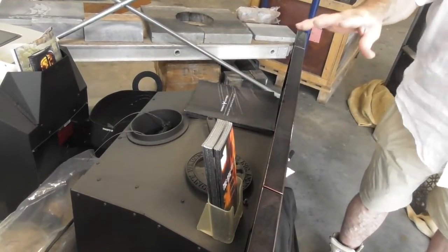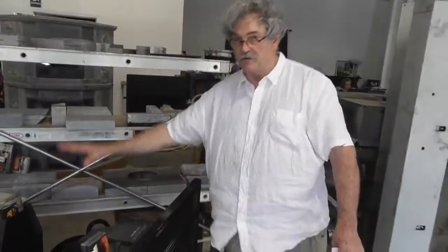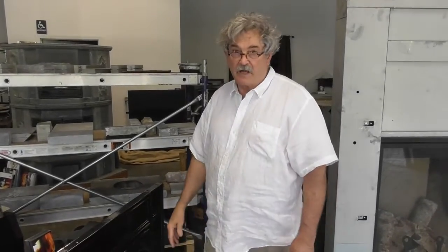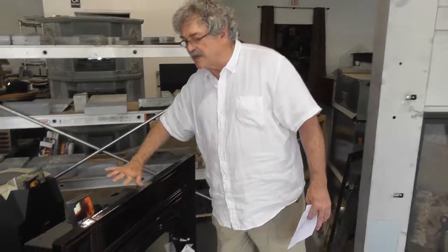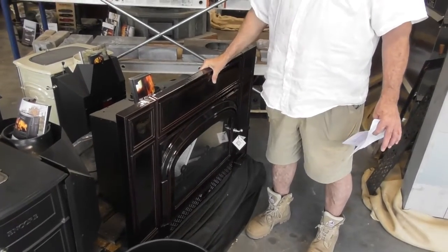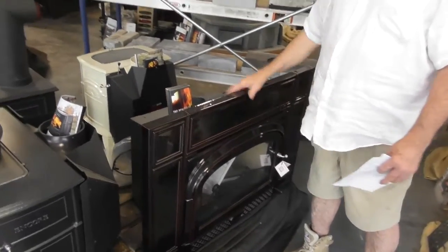So you combine quality firewood with a proper installation where you have a liner to the top, and you're likely to have very satisfied customers. We call this an insert because it inserts into the fireplace. You will hear that word insert used for so many different things, including fireplace doors, like you see over there.